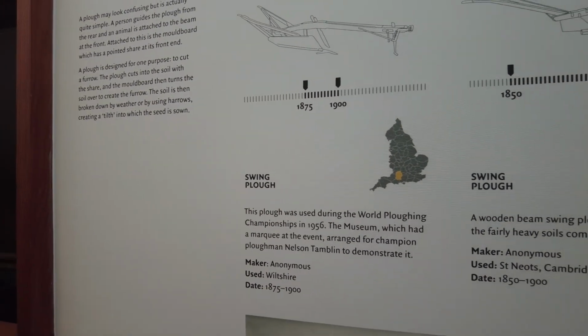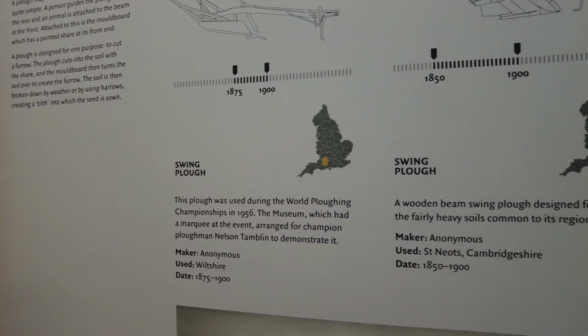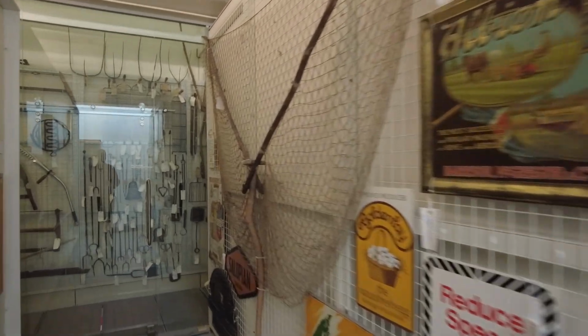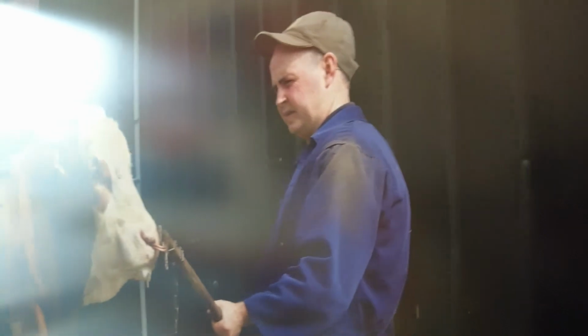And the whole way along here is a very detailed explanation of different types of plough, explaining the regional variation, the styles, like a wheel plough, a swing plough, a drawn plough. Then metal plaques from the countryside. That's a big fishing net. At the back here, loads of tools. You can see different saws and cutters for sheep and marketing pieces on the wall here.